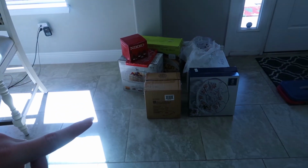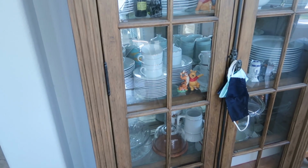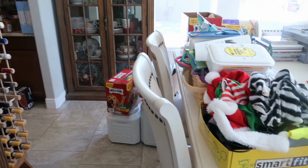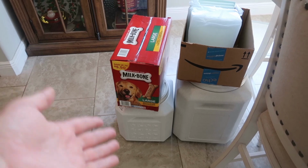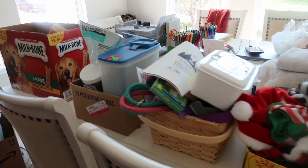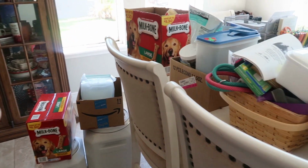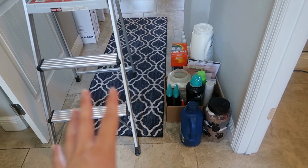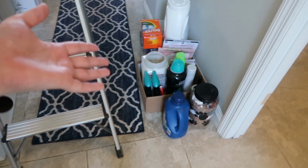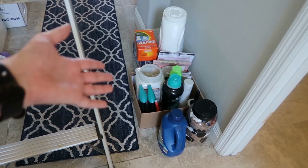These are actually boxes for things that are in our china cabinets over here that need to be packed up. And then all of this stuff is just dog stuff. Why? Why? This desperately needs to be fixed, solved, resolved. It's a mess. And then, coming back this way, this is just laundry stuff. If we were going to use our laundry room like a laundry room, this is all that would be in here. This, in this whole room, out of everything.